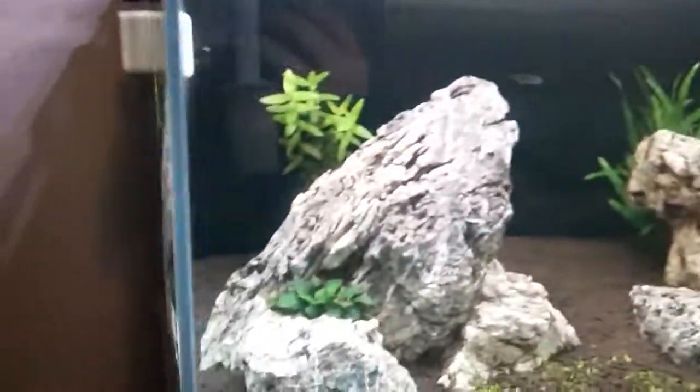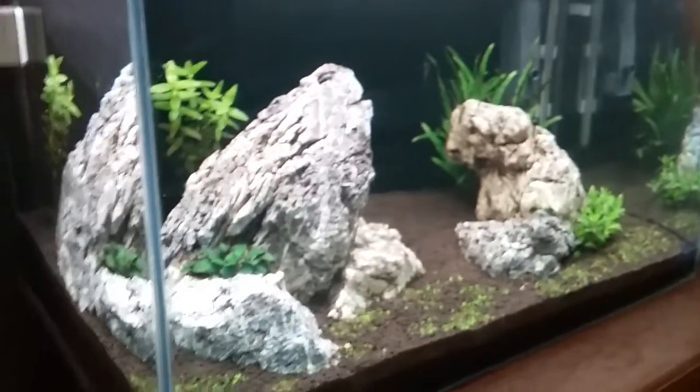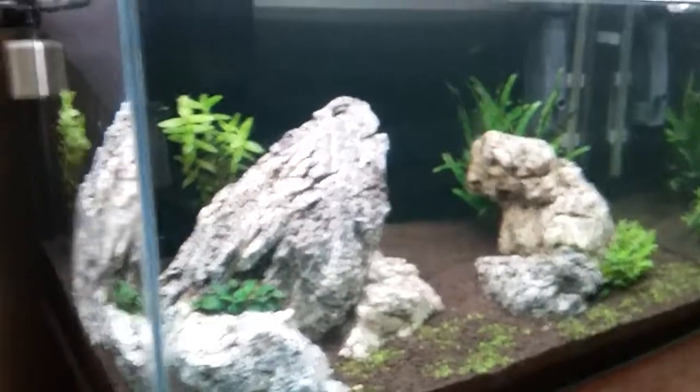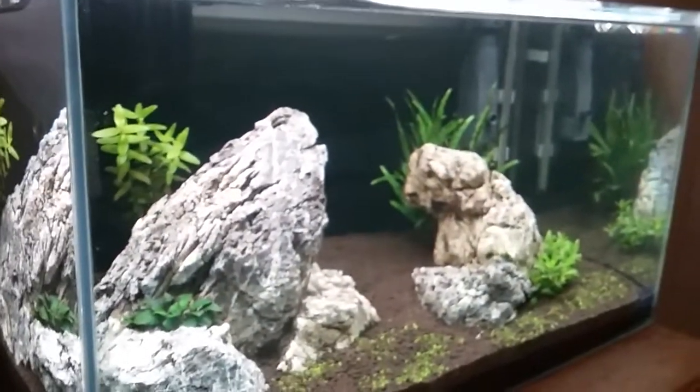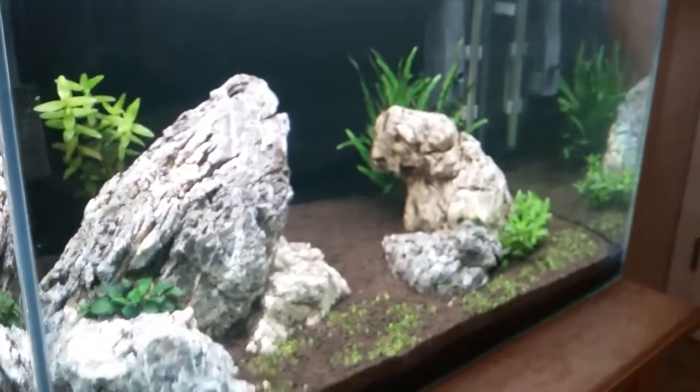That's basically the Amazon puffer. It's definitely a harder fish to keep. You have to have perfect parameters. You can't have a tank that's fluctuating all the time. You have to have something that's stable constantly, because these fish will not be able to handle anything crazy.